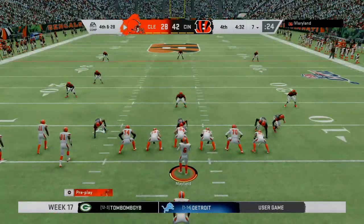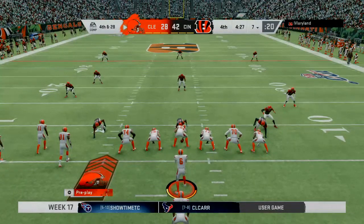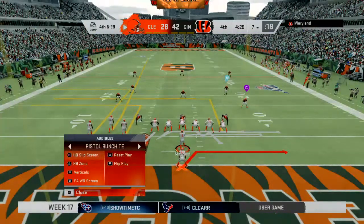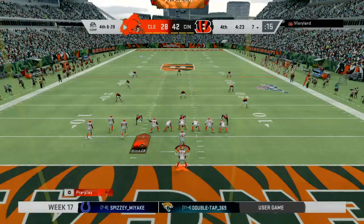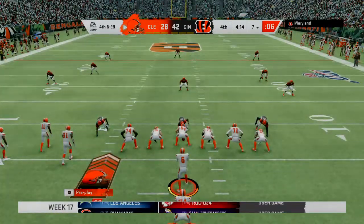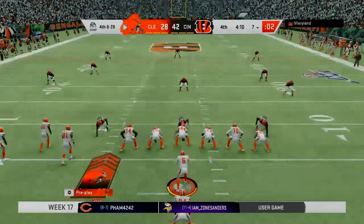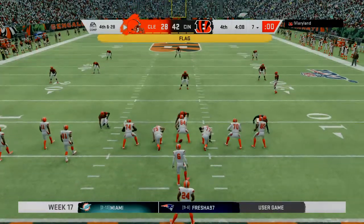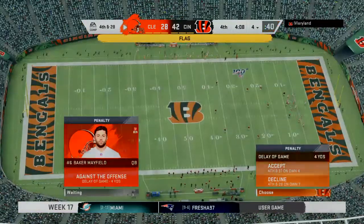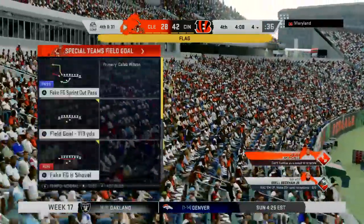All right, they're going to try and keep hope alive here on 4th down. They're going for it. And now we're going to get a delay of game. And that's going to back him up halfway. They're inching closer and closer here to the wrong goal line.